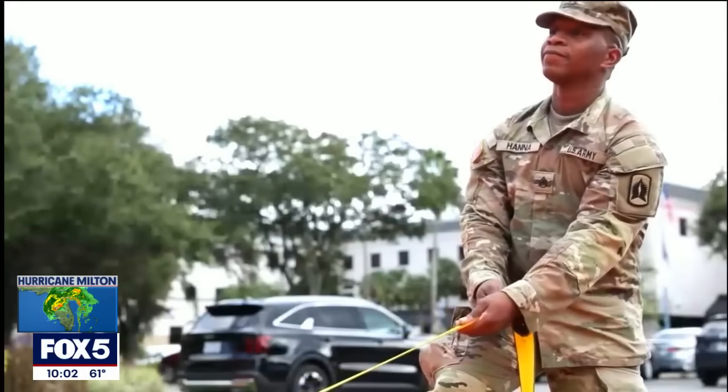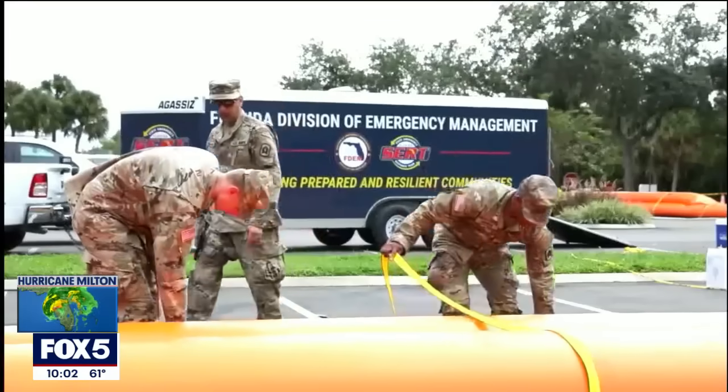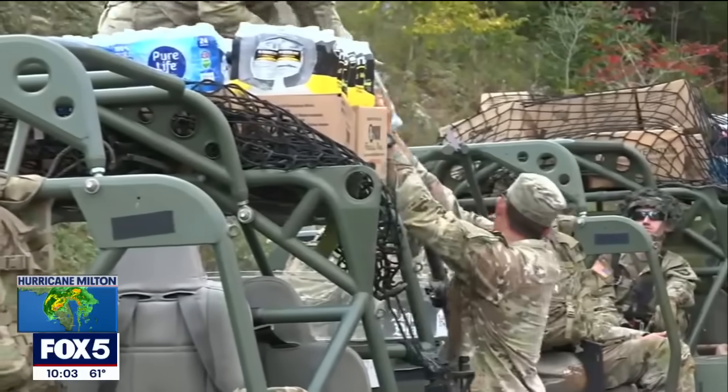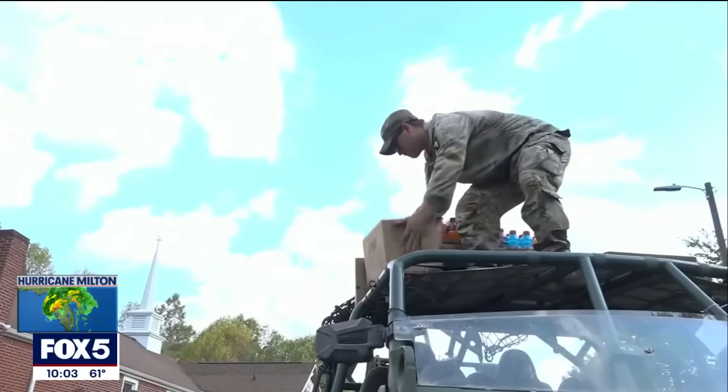More than 8,000 federal personnel are on the ground in the southeast ready to assist with emergency response and recovery. 20 million meals and 40 million liters of water are also at the ready. FEMA and the entire federal family will be there to provide those immediate life-saving activities and begin to stabilize the incident after the storm passes.